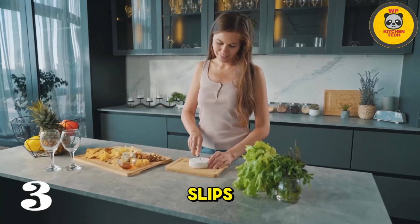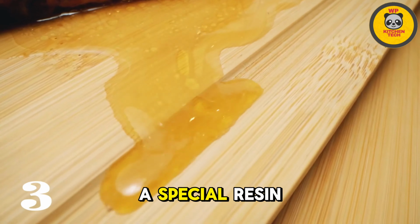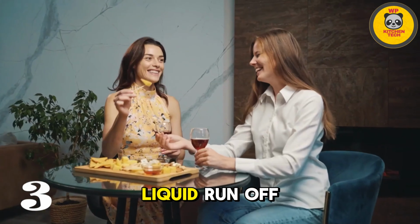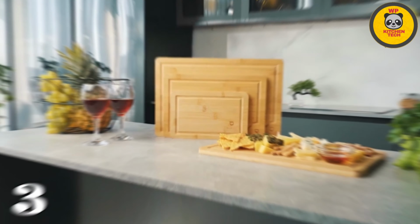prevent accidental slips. These cutting boards are not only gentle on your knife blades, but also feature a special resin lacquer top coat for protection against scarring, scratching, and staining. With deep juice grooves to catch liquid runoff, cleanup is a breeze and transferring ingredients is seamless.